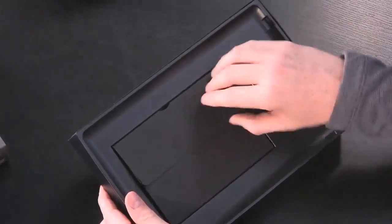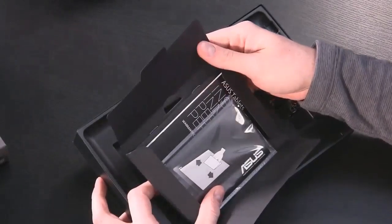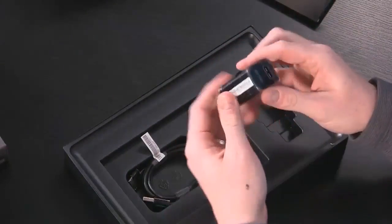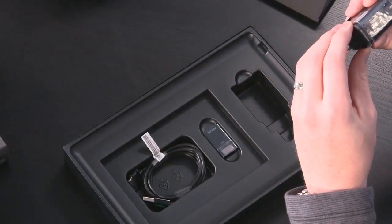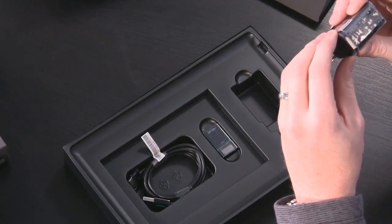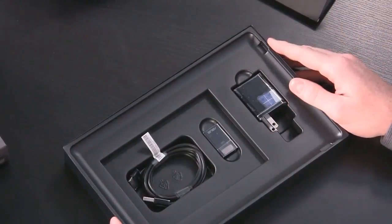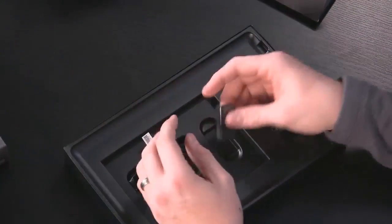Inside the box, you'll find a basic manual. There's a cleaning cloth in here, which is nice for tablets that have a lot of fingerprint issues. You have your USB power adapter. Let's see if I can see what this has. This is 5 volts at 2 amps, so a 10 watt power adapter there. 2 amps should help charge the battery. I think it's a 25 watt hour battery, and then the dock adds another 23.